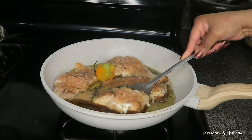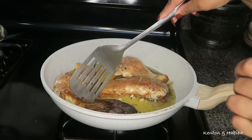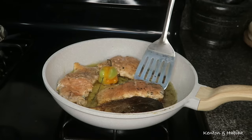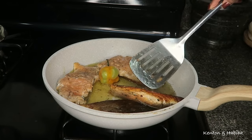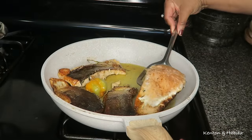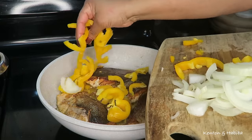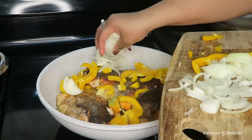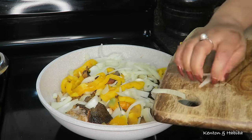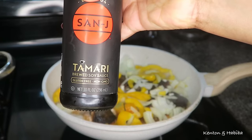All right, our fish is looking good. The edges are nice and crispy. That's what we want. Flip them over. When it comes to meat, I like stuff well done, okay? Because I hate to say it, but if you eat meat that's not cooked properly, you can get parasites. It is a fact that sometimes salmon can have parasites. I hate to think about that, but yeah.